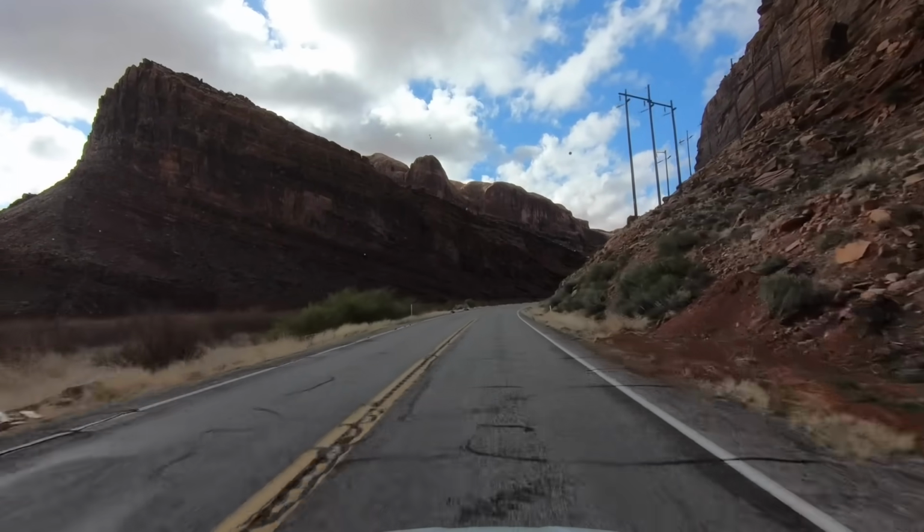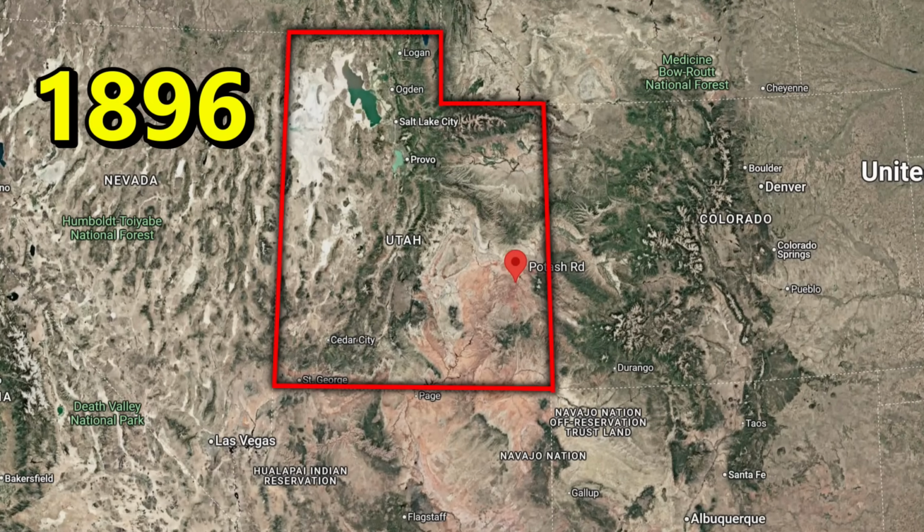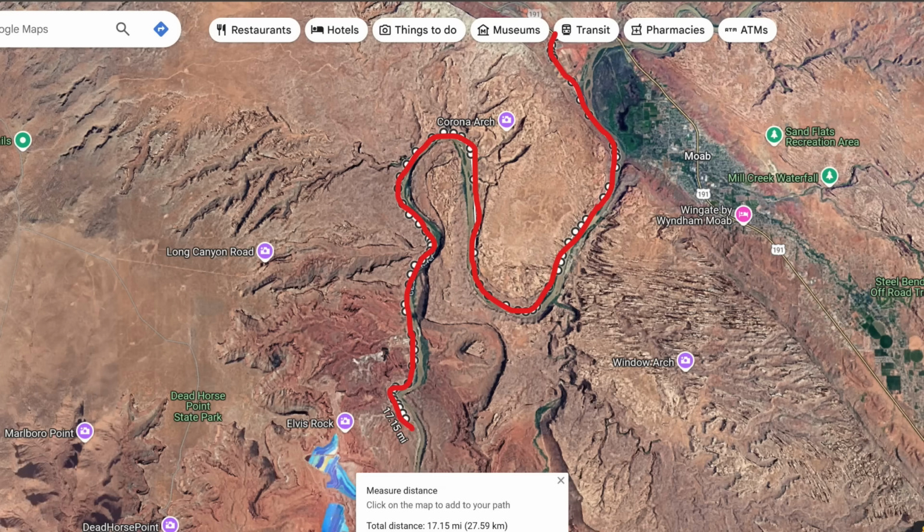some perspective. Here we have the glorious state of Utah, which became a state in 1896, and Potash Road is on the eastern side of the state. It's a 17-mile long road that winds through the canyon following the Colorado River.